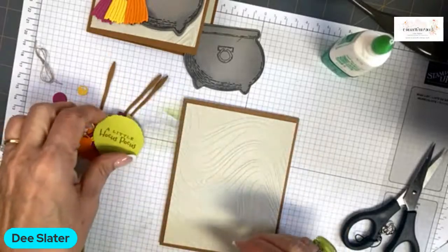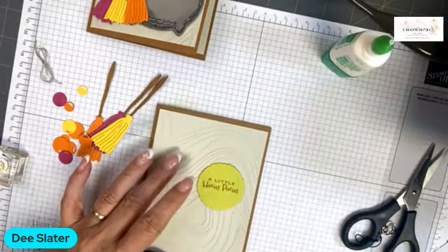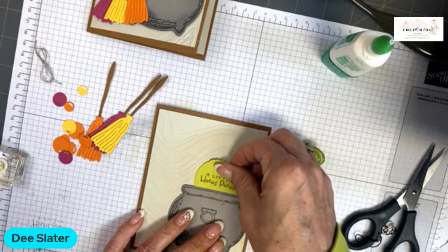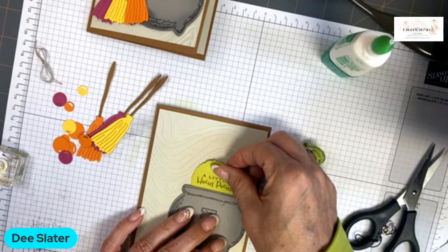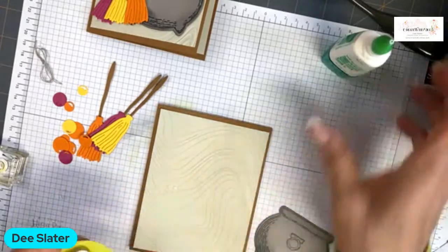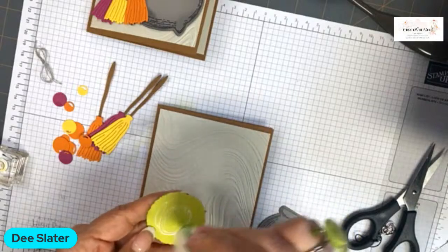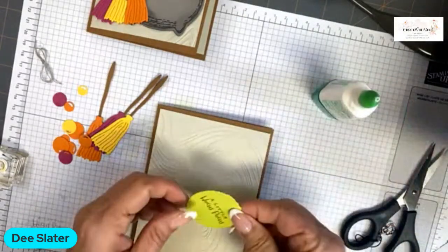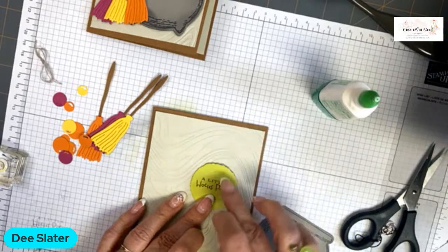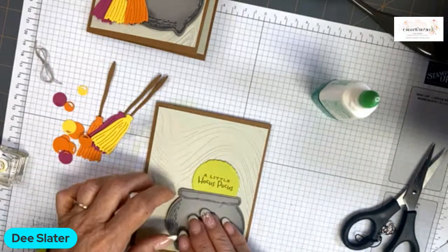Okay, I'm going to just glue down the little Hocus Pocus circle. Again, I'm going to kind of stage to make sure it's where I want it to be. Just about there. If you use liquid glue, you've got a little wiggle room if you need it, but for this project, it just needs to kind of be in the general vicinity of where you want it. So if you want to think about the center, it's just a little bit right of center.